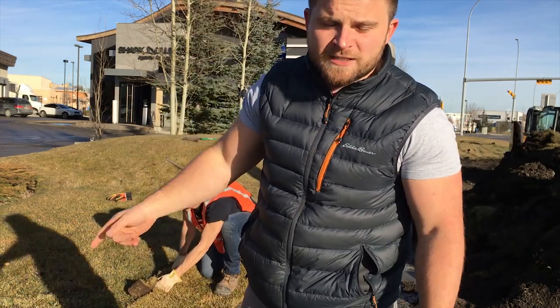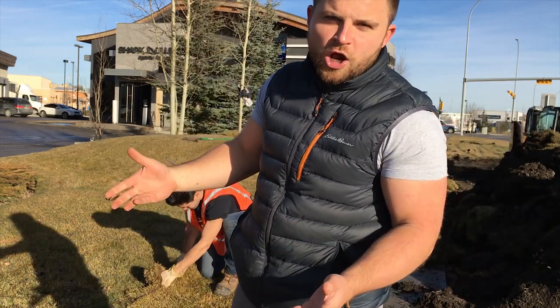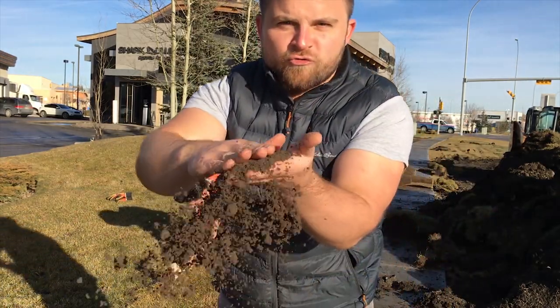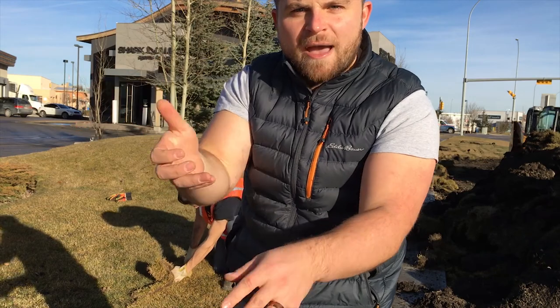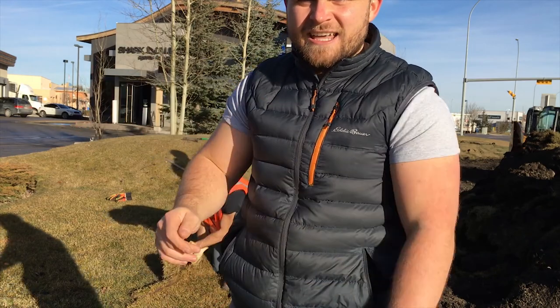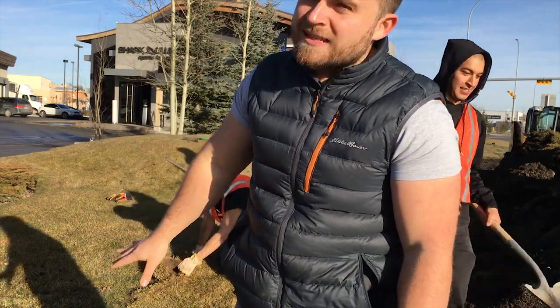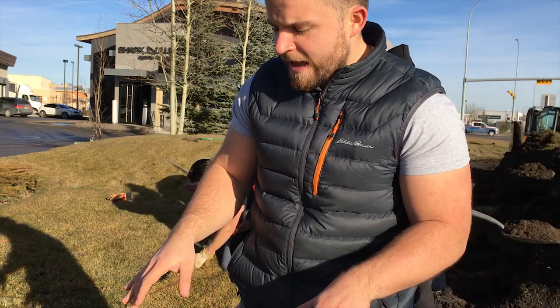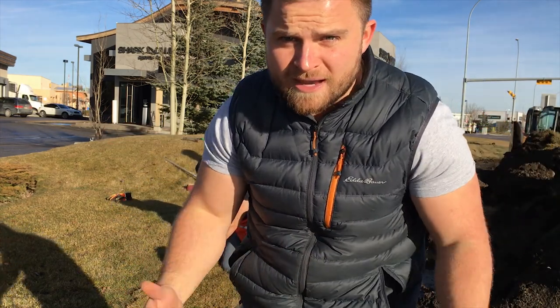Now you can't just put sod down on rock hard loam. You have to scratch it out so it looks grainy. That way the roots can actually grab on, connect, and actually take. We're gonna be doing this for the next 2 days. There's a lot of square footage to cover, 3,500 in particular. And we're excited to get done. We'll keep you guys updated how we go.